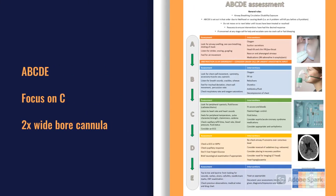Obviously, we're going to adopt an ABCD approach as we are for all our patients, but we're going to be particularly interested in the C aspect. And within that C aspect, we want to make sure we've got 2 good sized cannulas. And often a lot of the women in hospital anyway will have at least a grey cannula as a minimum when they're going in. And that's just a safety measure in case they have something like this occurring.